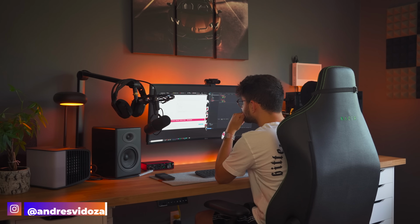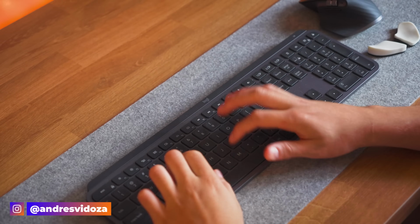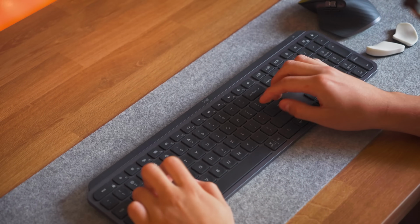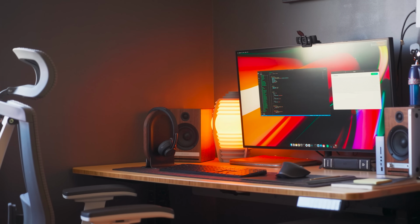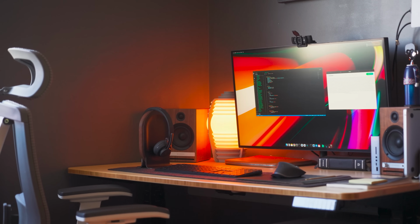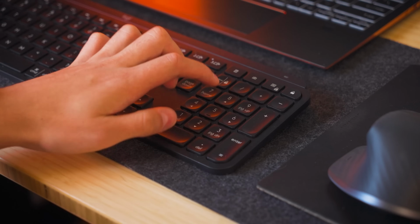What is going on, people of the internet? About 5 months ago, I was invited to participate in the latest work from home campaign by Logitech, and I was privileged enough to receive their MX series lineup in order to upgrade my desk setup. Ever since, I've been using these within my productivity desk to write code, make these scripts, and pair them up with multiple devices for these reviews.